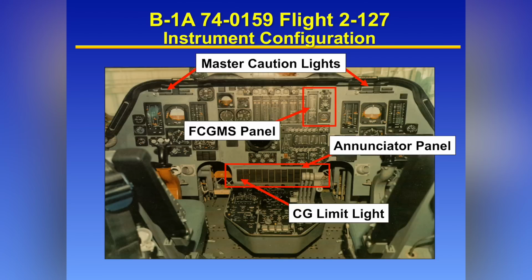Let me start also by showing you what the cockpit looked like. It's not exactly, by today's standards, a shiny sparkling toy. It was old school. It was 60s, 70s vintage, so it had a lot of gauges that were mechanical and no displays that were electrical. But I'd like to point out a few things here.